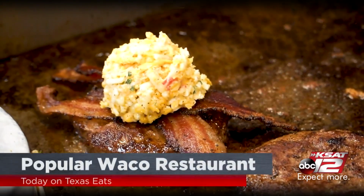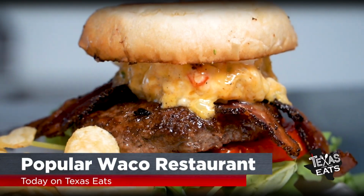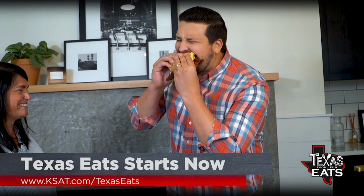And we're checking out a brunch restaurant in Waco made popular on HGTV's Fixer Upper. Chip put us on a couple of flights looking for the perfect bacon. Melty cheese, toasted buns, big old patty, slice of bacon on there. That's just goodness. Here we go, that's the bite. All that and more right now on Texas Eats.